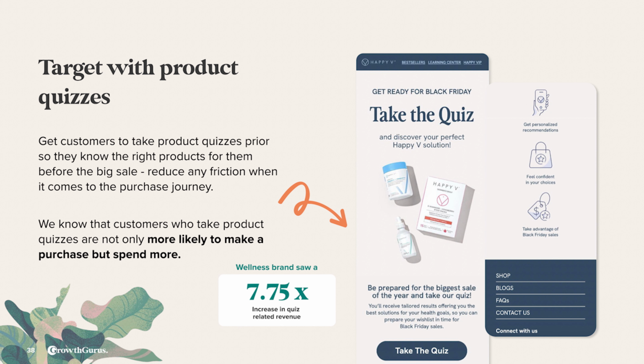So product quizzes are great. We find that brands that not only have a product quiz and people fill it out, they are more likely to convert and purchase, but they're also more likely to spend more. So it's great to get people over to product quizzes. And before Black Friday, targeting people that are non-customers that haven't taken the product quiz or people that haven't purchased from you in a period of time and encourage them to take the quiz to find what products are right for them or any new products is really great, once again, to reduce any friction during that purchase experience.